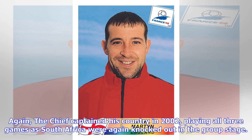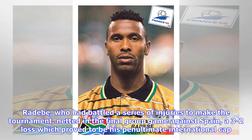Again, the chief captained his country in 2002, playing all 3 games as South Africa were again knocked out in the group stage. Adib, who had battled a series of injuries to make the tournament, netted in the final group game against Spain, a 3-2 loss which proved to be his penultimate international cap.